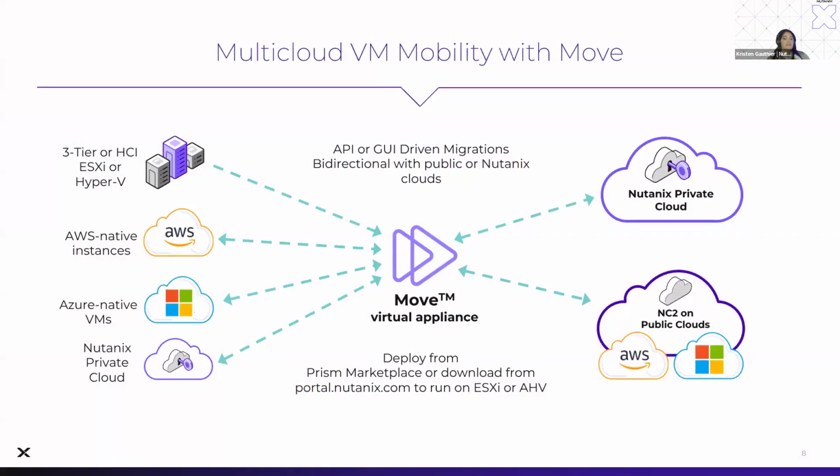Moving to Nutanix. Okay, let's talk about what a transition path looks like. Nutanix created a utility that is used for migrations and conversions. We call it Move, and as the name implies, pretty straightforward, right? It gets deployed on a VM. It supports a multitude of different sources.